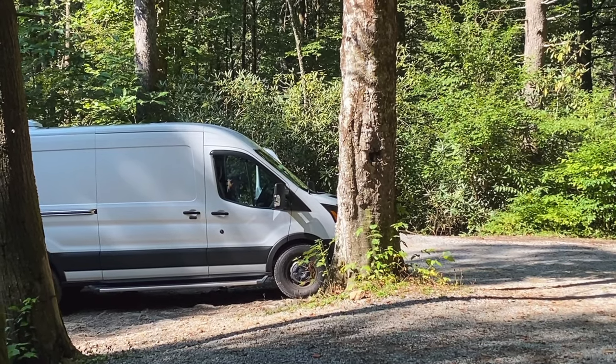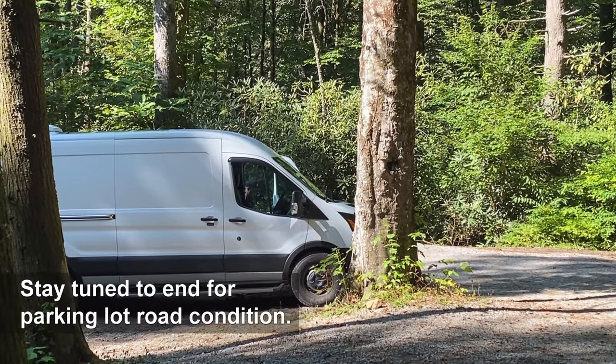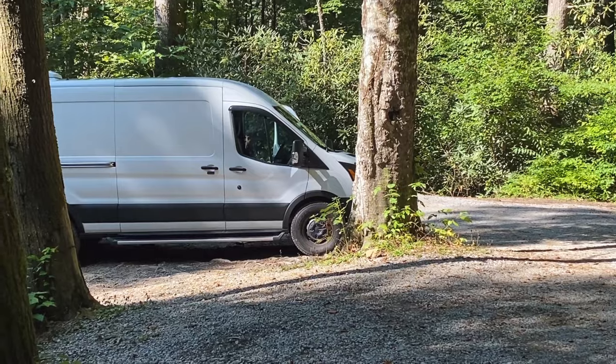Sleep. I guess he's checking the battery, camera battery.